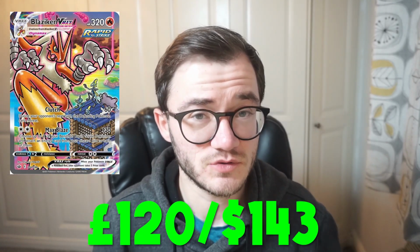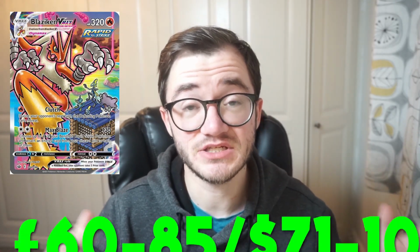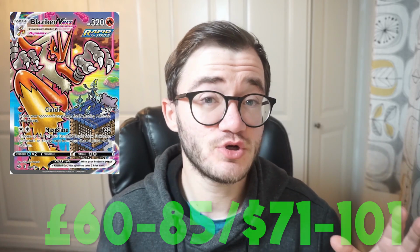Also in Chilling Reign you have the Blaziken alt art. Now this is an incredible card. I haven't pulled one myself, but I do like the look of it, and it is worth a decent amount of money. It was worth roughly 120 upon release. Now it's going anywhere between 60 to 85, so the margin's quite large. It hasn't dropped as much as some of the others, mainly because of a harder pull rate maybe, not sure, but it is a very sought after card and it's worth a decent amount of money. You can pick one up or you can open one. If you have one, keep hold of it. It is a great card in the set, even though it has dropped in value.